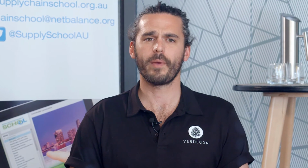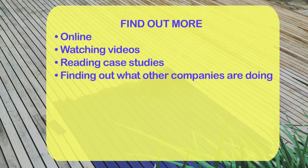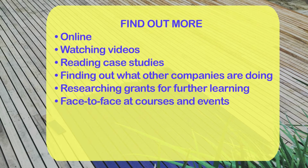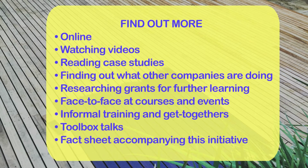You can find out more about these issues in a number of different ways, including online, watching videos, reading case studies, finding out what other companies in your area are doing, and seeing what grants are available for further learning. Face-to-face at courses and events, informal training and get-togethers, through toolbox talks that you can do as a team, perhaps discussing the topics raised in the fact sheet that accompanies this resource.